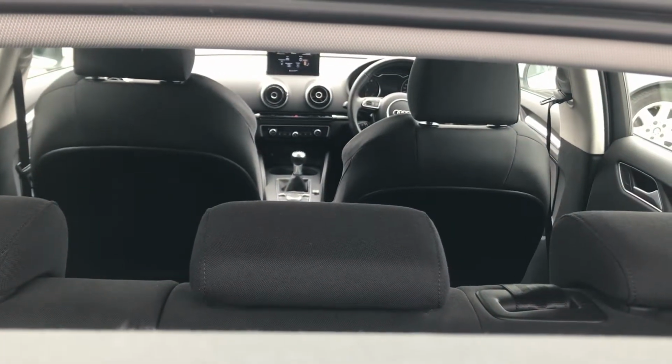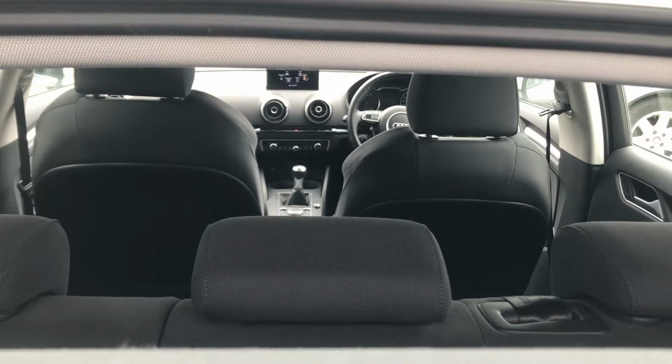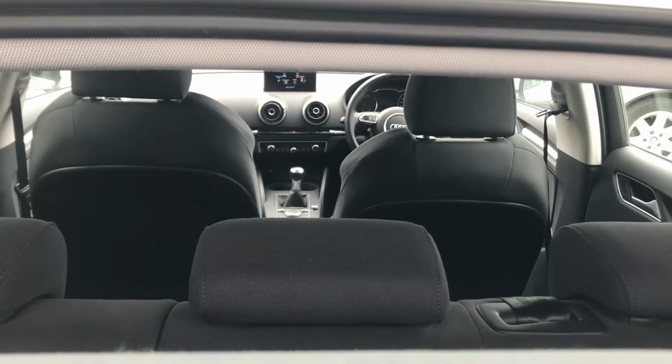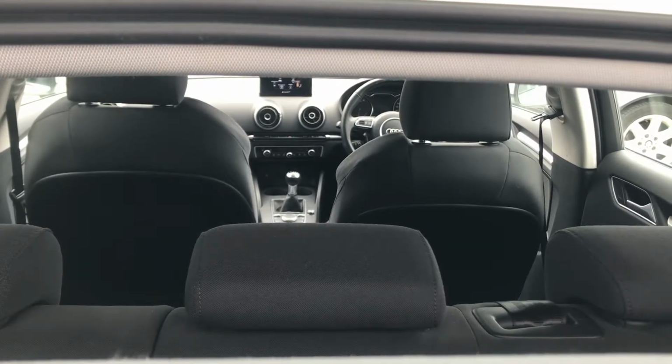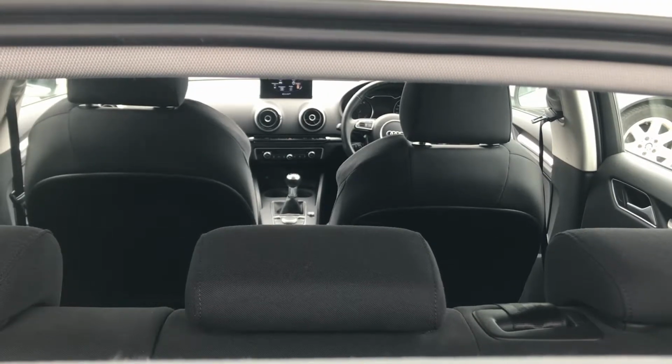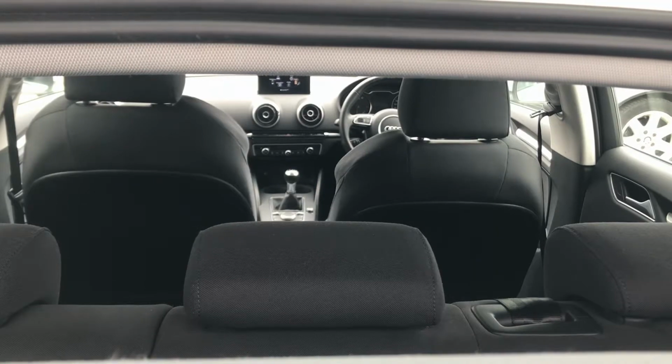The car will be supplied with 2 remote control keys, full book pack, full set of tailored carpet mats, all paperwork is present, space saver spare wheel with all tools including locking wheel bolt, and the parcel shelf is also present. Everything's tried and tested, any inspection welcome.